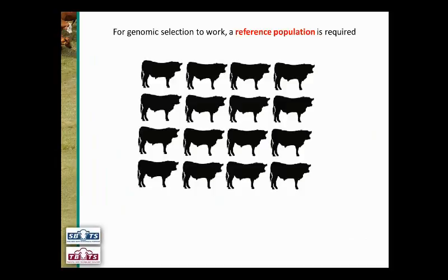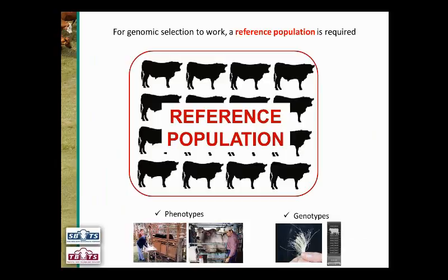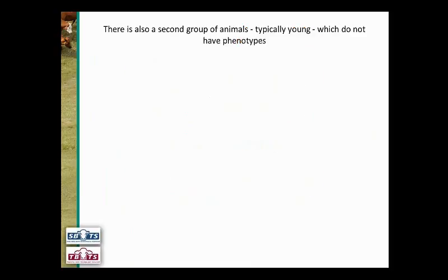So for genomic selection to work, we need a reference population. Here we've got some bulls, and in this case, these bulls have phenotypes and they have genotypes. I have just made them bulls, but the reference population doesn't have to just be made up of bulls. It could also be made up of cows. Because these bulls have phenotypes and genotypes, they become our reference population, and they're all of the animals in our particular population that have these phenotypes and genotypes.